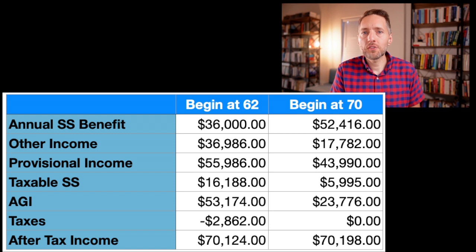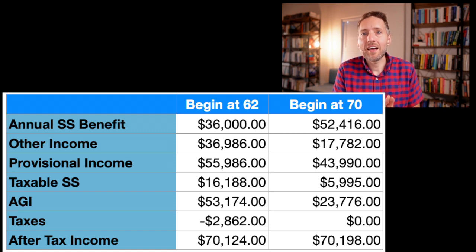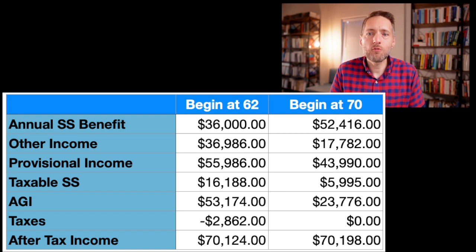So the first person maybe pulled more from an annuity or from their 401k distribution. So they'd have about $37,000 in income coming in. Person B, because they have a higher Social Security payment, doesn't need as much, so they have about $17,000 to $18,000 in additional income that they're bringing in. Now, the provisional income for these two people is going to be significantly different because person A has way less Social Security income and has to make it up from other sources. So their provisional income is going to be $56,000. Provisional income for person B is going to be about $44,000.